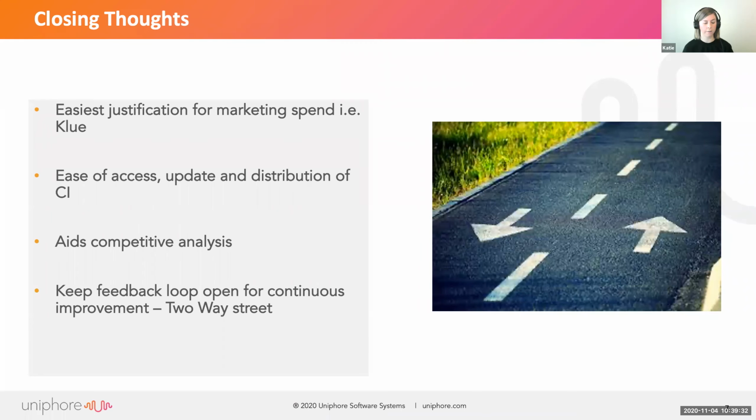Great. And then a follow-up question in terms of how you manage team and resourcing. How does the day-to-day work split between teams? So who uses the CI data to create positioning or win stories, et cetera? How many people use Klue in your company?